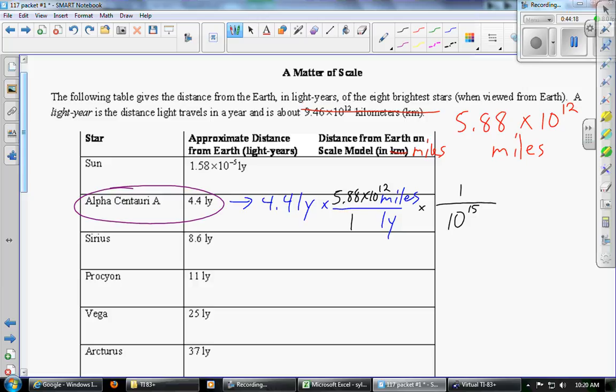I'm not putting any units. It's not 1 light year or 10 to the 15 miles. It's just a number without any units at all. In fact, it's going to change the game.